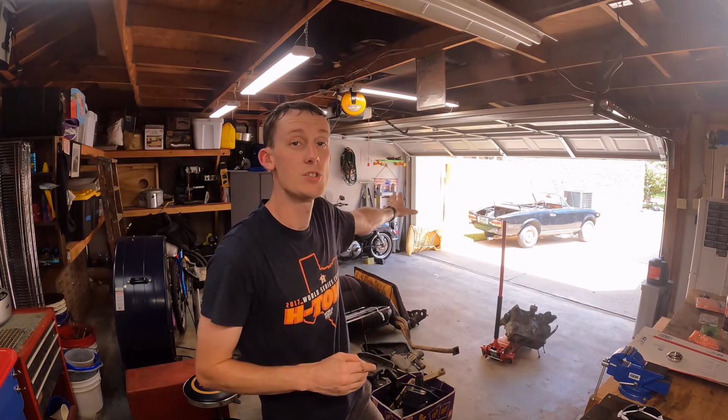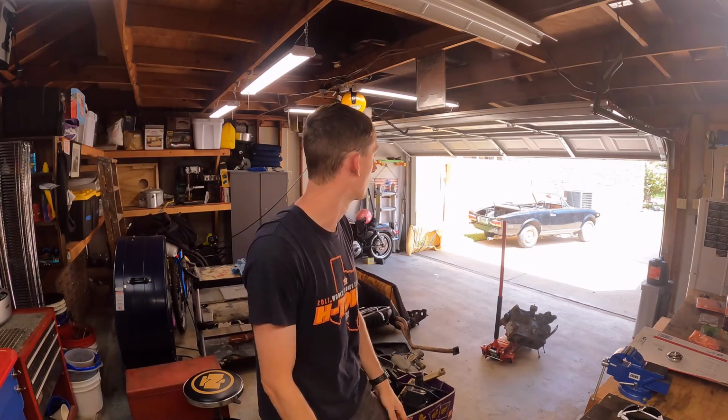So let me know what you think. What do you want to see on this car? Do you want to see more of the stock setup? Do you want to see stock with a little bit of modern touch enhancements? Do you want to do a full custom, something like that on this? I mean, the opportunities can be endless on this. I want to see what you guys think, so make sure you put it in the comments below.